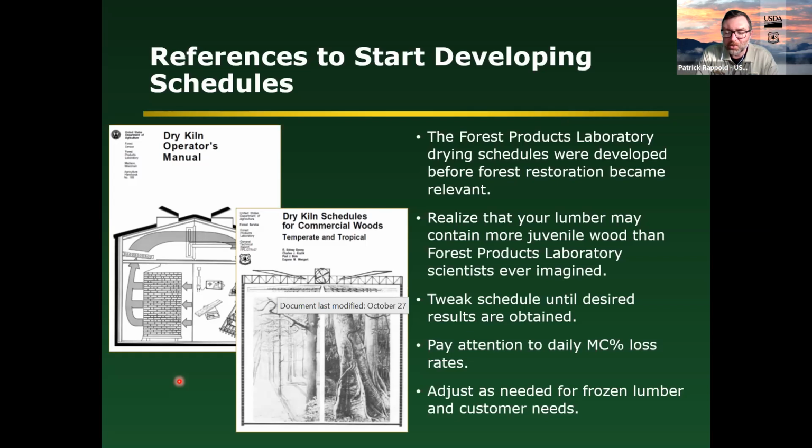So these drying schedules were created back before forest restoration was even a topic. They were created with old growth species, large diameter timber species, when wood had very little juvenile wood, it was lots of sapwood, very free of knots and other defects. And so sometimes the schedules in these books can be characterized as aggressive, and sometimes they can be characterized as conservative. In general they are just references to start your own schedules. It's a leaping off point for a lot of people just to get their drying operation up and going.